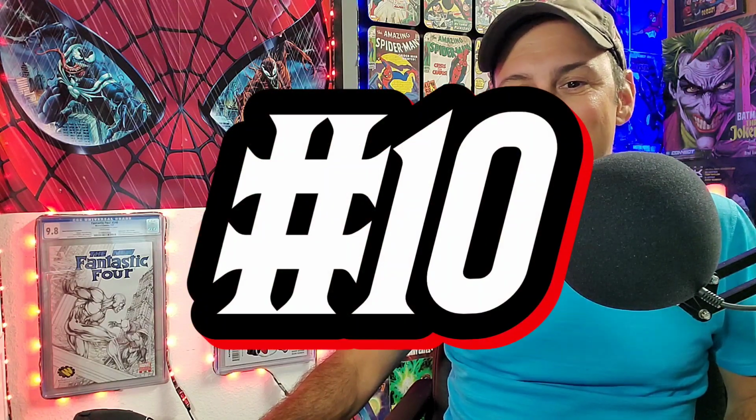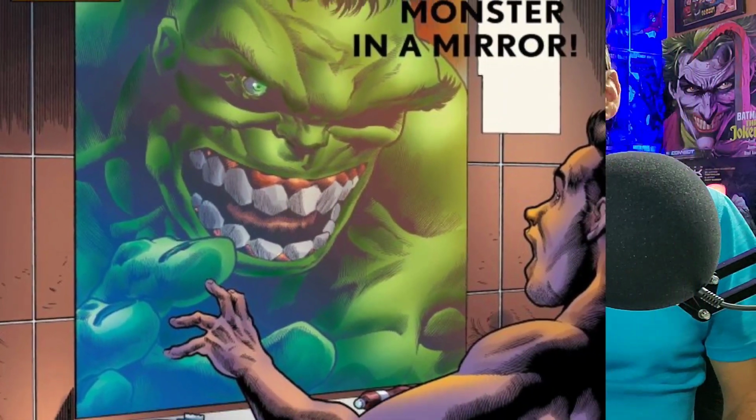And number 10 goes to the Immortal Hulk. This is issue 45, the Bennett Homage variant. If you remember early days of Immortal Hulk, we got to see Bruce Banner, who saw himself in the mirror, right? This is when the Immortal Hulk was super hot and it was all popular, but I love this as a cover, and I think it's kind of cool as they're using it as a homage cover to that particular series.